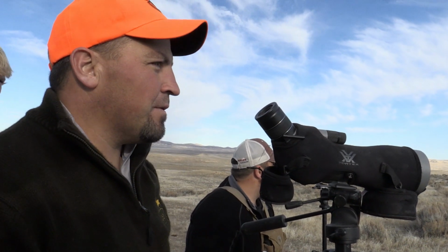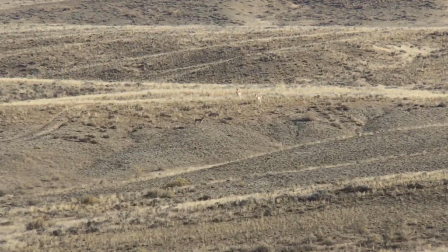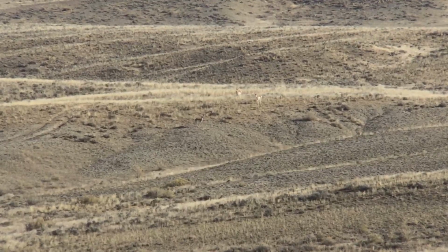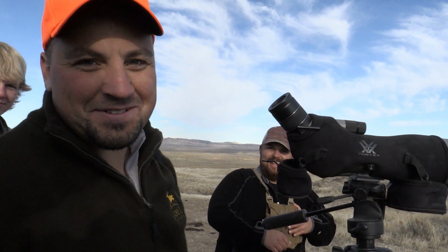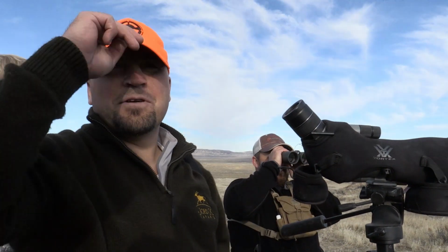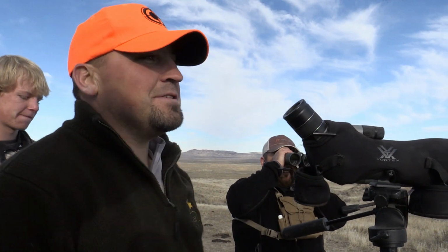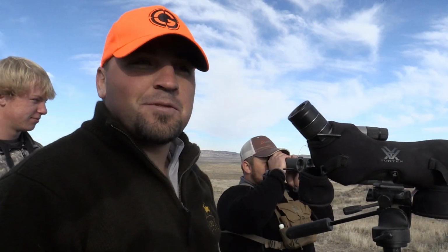So we're thinking we're going to try to make a move on this goat, and maybe we'll just have to ground check him. I don't know. That's why I ain't shooting first, though. We're going to use the "he's got to go back to school" excuse, and I'm going to use the logic that we can check him once he's on the ground. No, it's a nice looking pronghorn.